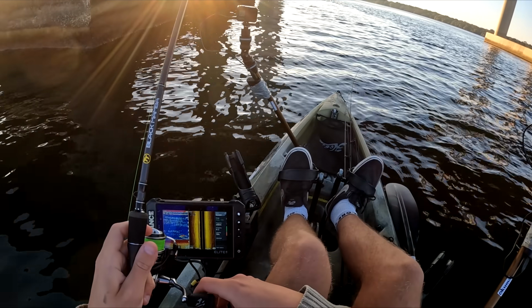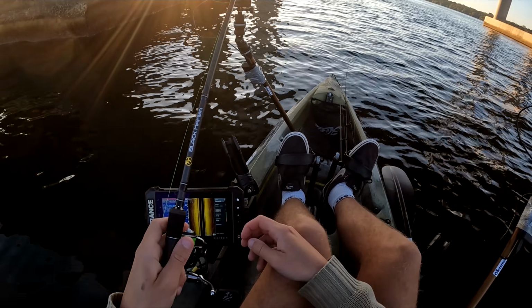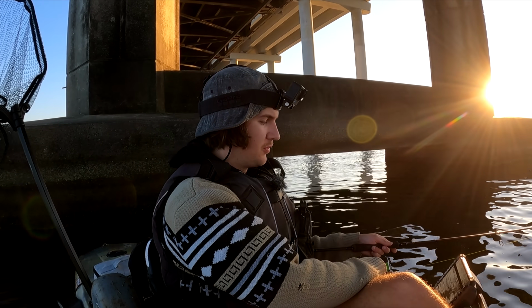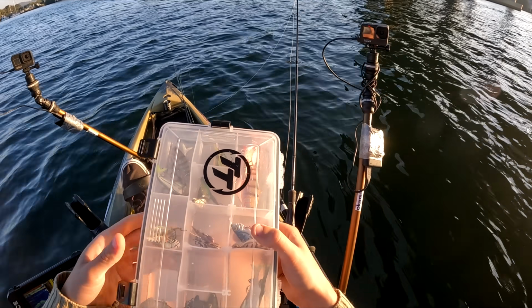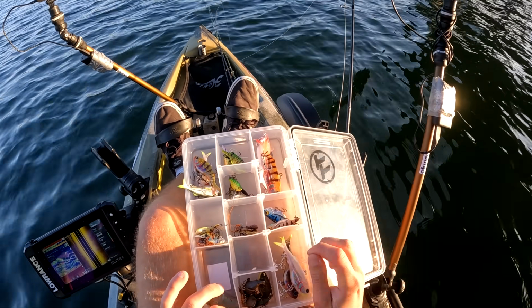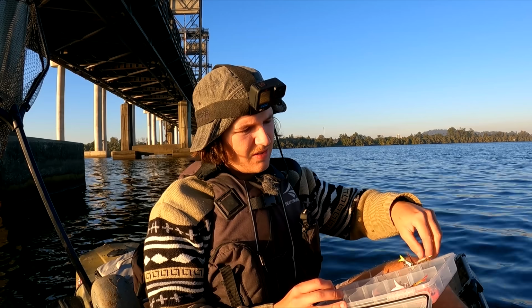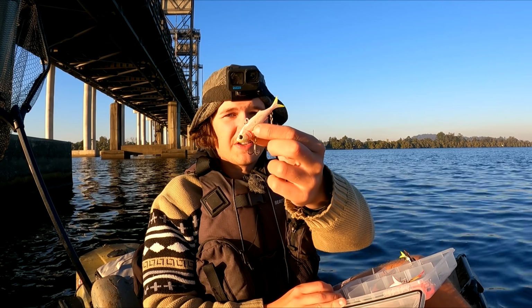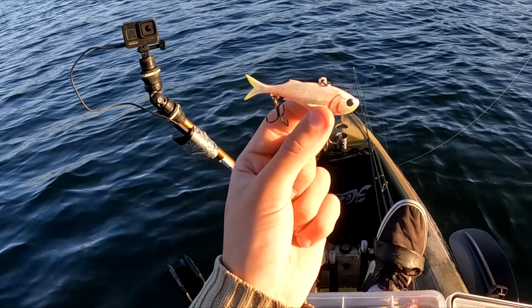Ooh, had a little tap on the way down there. I think a slightly smaller vibe around this structure would destroy. Vibes are probably the best way just to get a bite and catch a fish, so that's what we're going to try to do. I'm going to put on this little whitebait imitation. This should get a bite from anything.